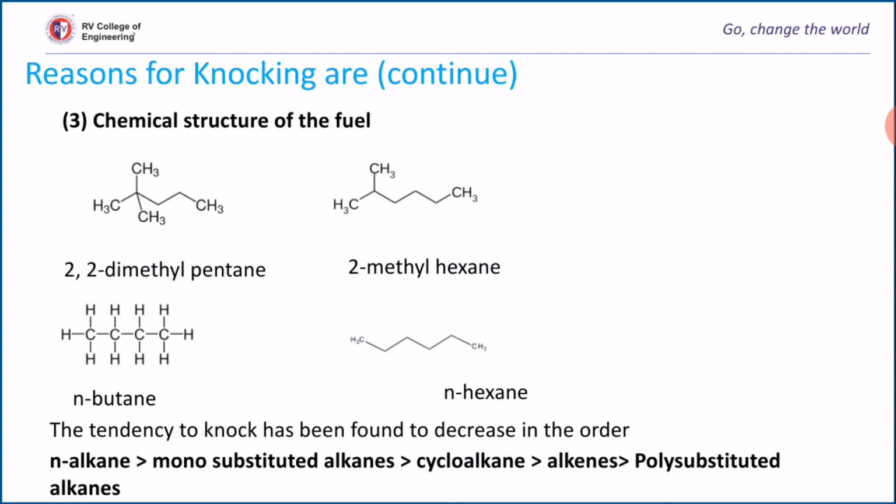Similarly, even in the case of n-butane as well as n-hexane. In the case of n-hexane, the chain length is longer, so more gases are produced compared to n-butane. The tendency of knocking follows this order: n-alkanes greater than monosubstituted alkanes greater than cycloalkanes, and so on.